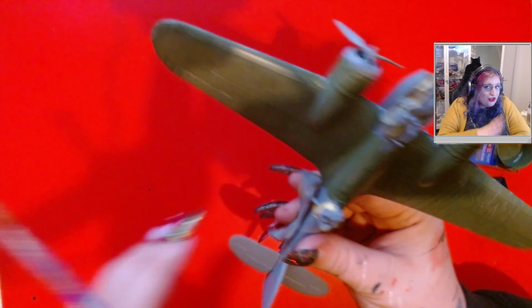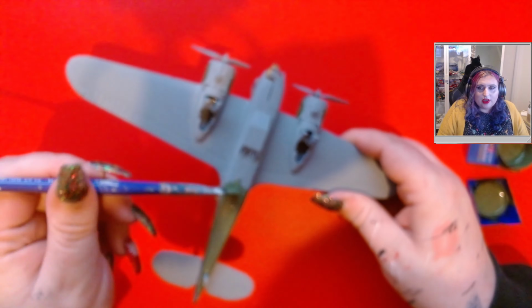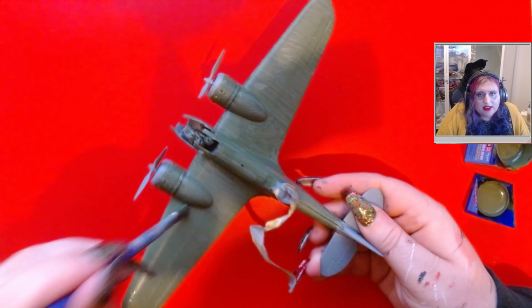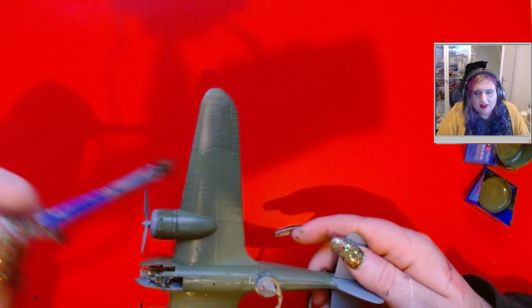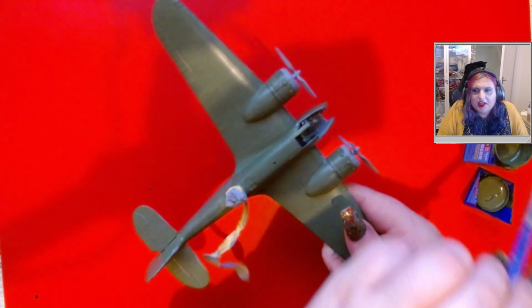Now we get onto the painting of this kit because, as I say, construction was so easy. Everything just sort of glided together. I think I've got one of the propellers that can spin, one of them can't. I'm not very good at gluing propellers in place without getting them stuck. Oh well. We undercoated it all with Humbrol primer, and that was just grey primer, I think it is.